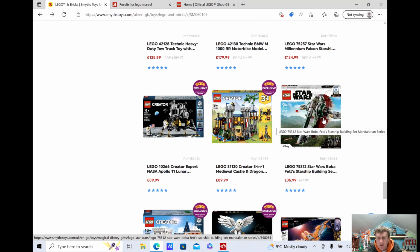And we've got to be running out of sets soon. It's giving me a random construction set for the Titanic. They're all full price. So Avatar has what a saving that is. £129.99 to £89.99 already for this massive Avatar set.